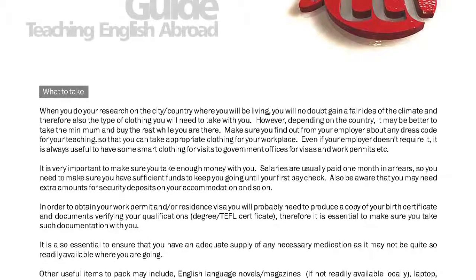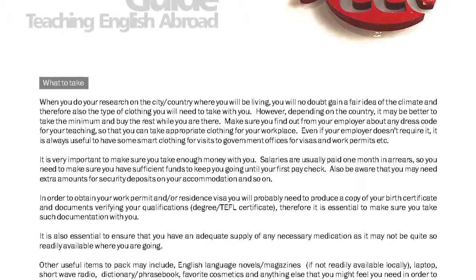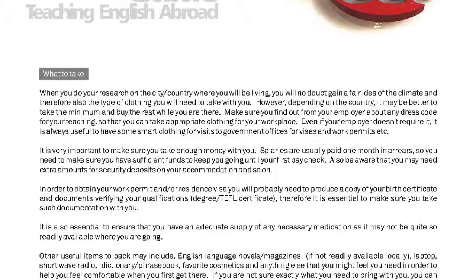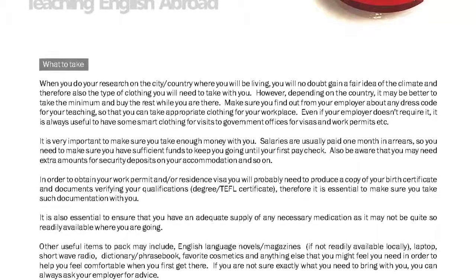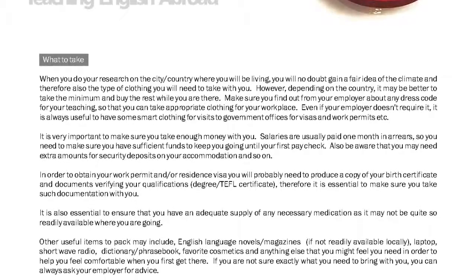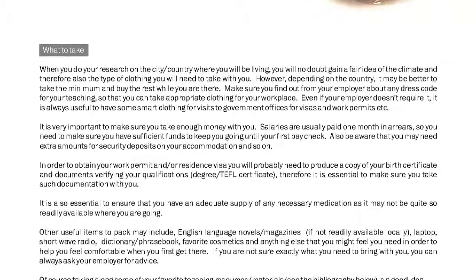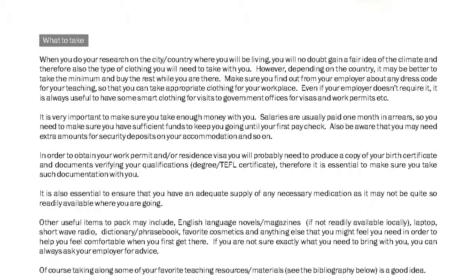Even if your employer doesn't require it, it is always useful to have some smart clothing for visits to government offices for visas and work permits, etc. It is very important to make sure you take enough money with you. Salaries are usually paid one month in arrears, so you need to make sure you have sufficient funds to keep you going until your first paycheck.